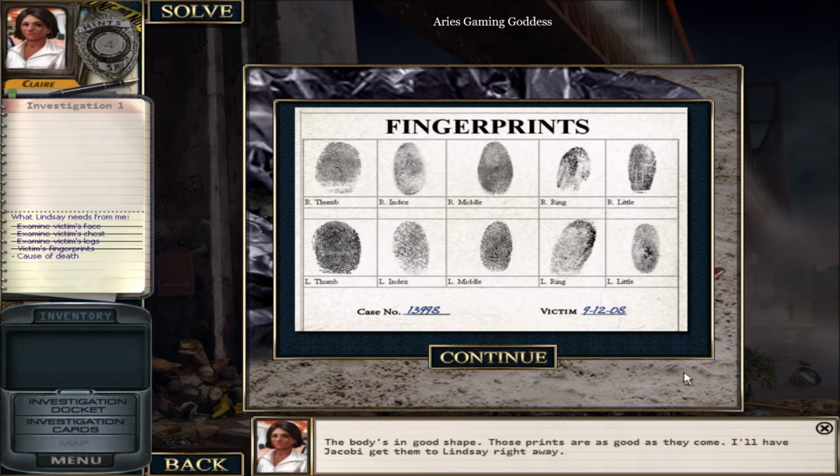The body's in good shape. Those prints are as good as they come. I'll have Jacoby get them to Lindsay right away.